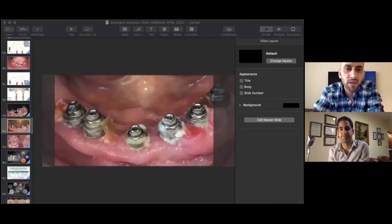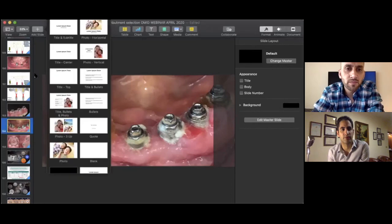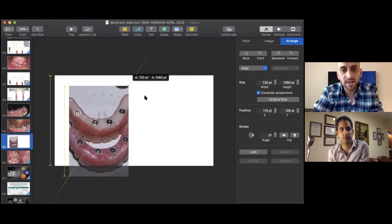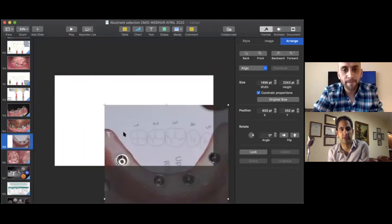Can you see that abutment? No, now it's, now you haven't changed the slide yet. Okay, let me bring it in. Hang on one second and I'll show you this. This is very important. Okay, can you see the slide now? Yes. Now we see it.